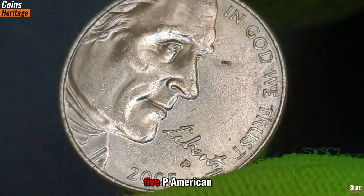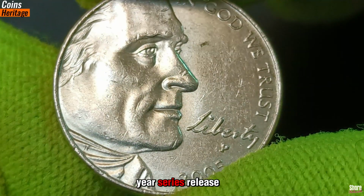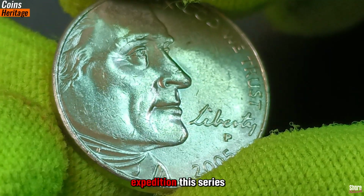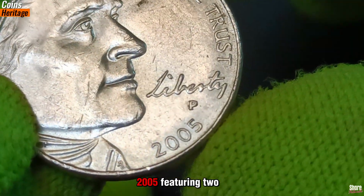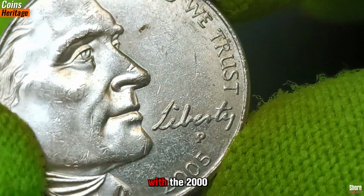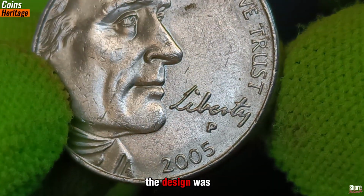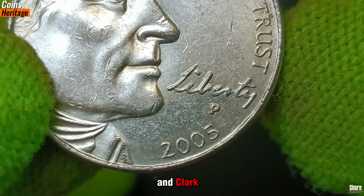The 2005 American Bison nickel was struck at the Philadelphia Mint and is part of a 2-year series released to mark the 200th anniversary of the Lewis and Clark expedition. This series was launched in 2004 and continued into 2005, featuring 2 reverse designs, the American Bison and the Ocean in View, with the 2005 featuring the American Bison reverse.